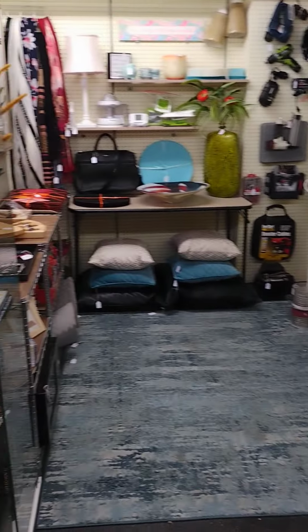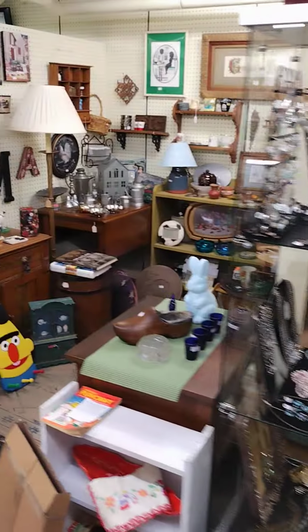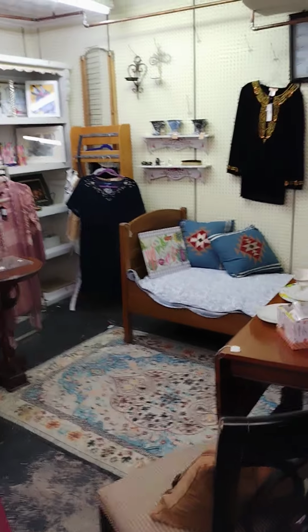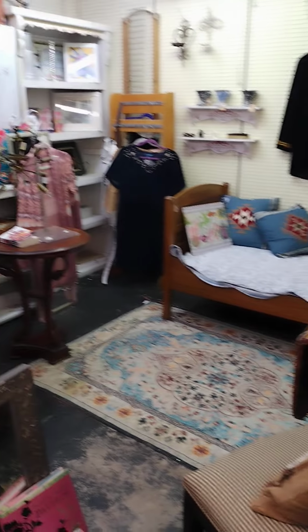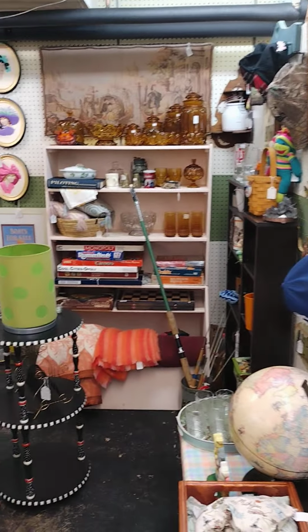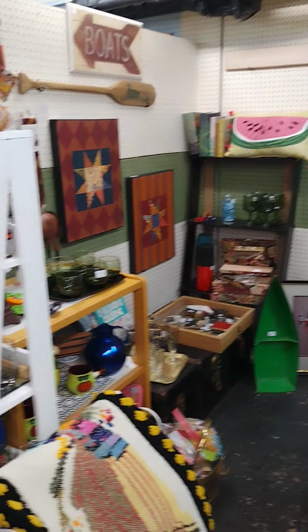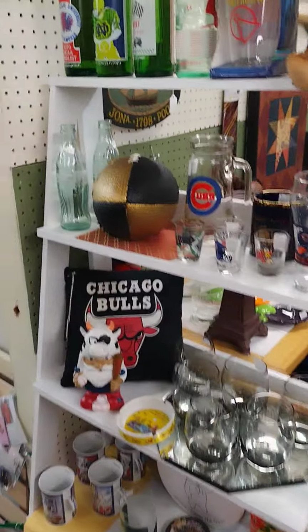Oh. A new awesome vendor across the way. And all sorts of cool stuff. Amber glass. Stuff for sports fans, collectibles.